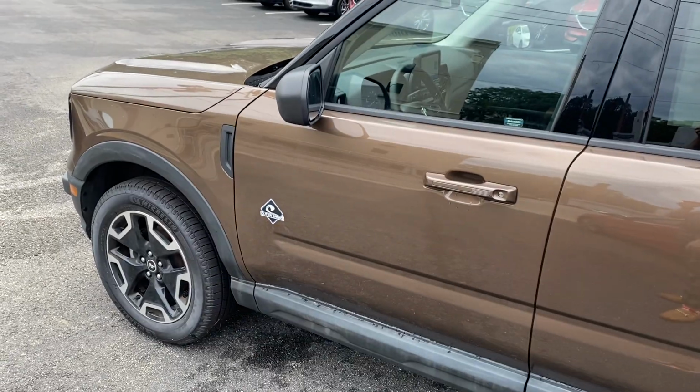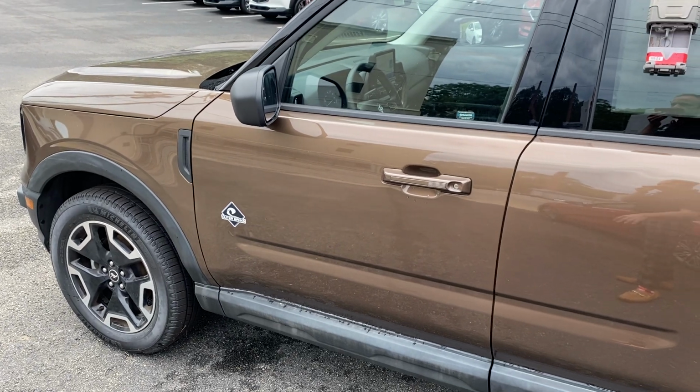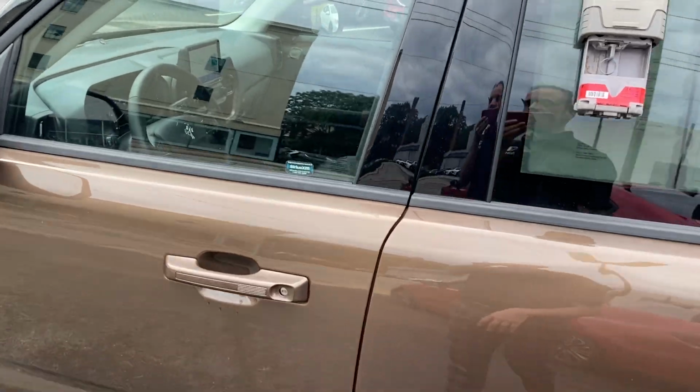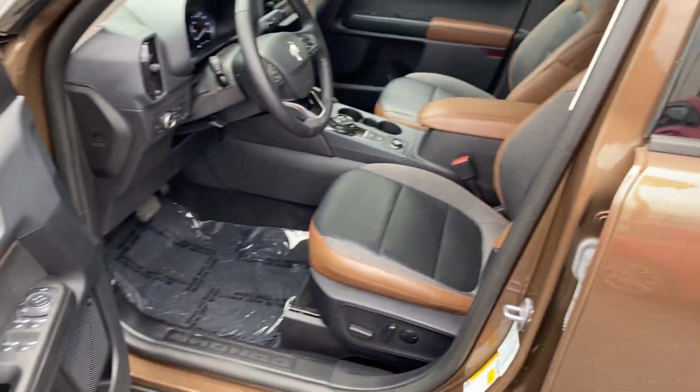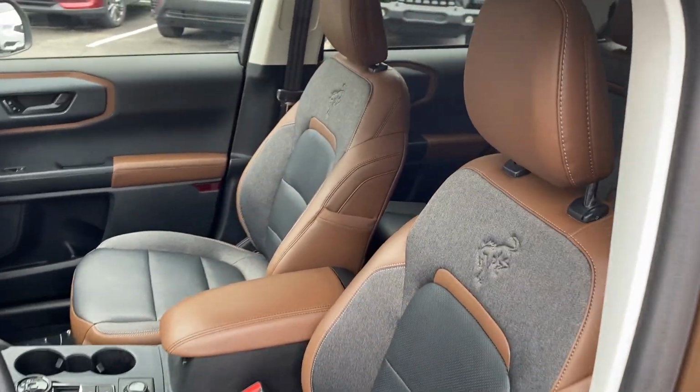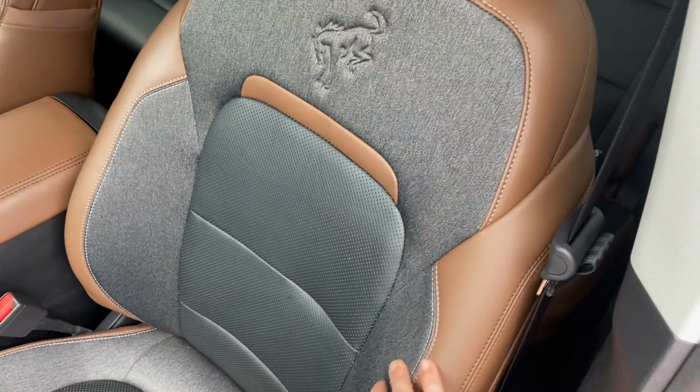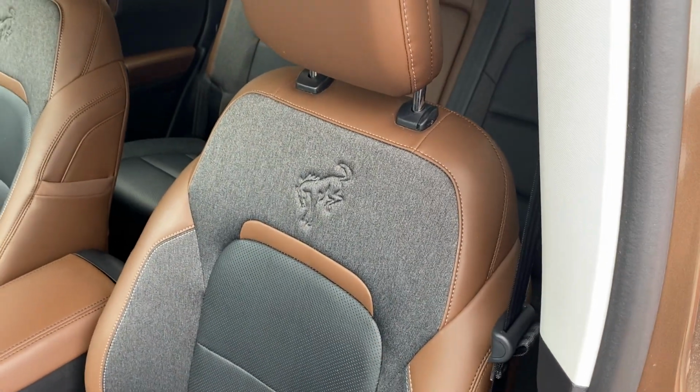A benefit for that, assuming that you're part of the 2% of Pittsburgh that knows how to use their turn signal: if you put on a turn signal, it will rapidly flash at you to let you know that you cannot go over. Now, the interior-wise is going to be unique to the Outer Banks, as it's kind of this espresso sort of leather, and you kind of have almost this soft cloth. I will say these are really pretty seats, in my opinion.